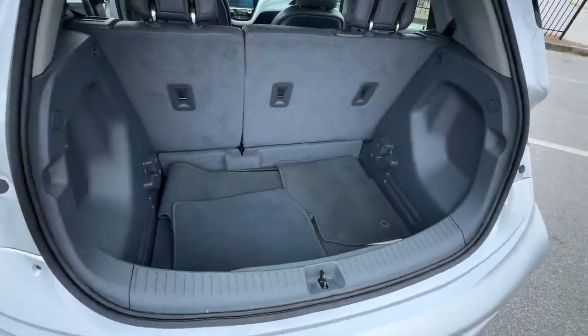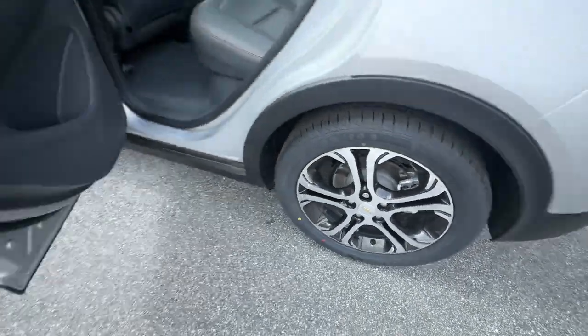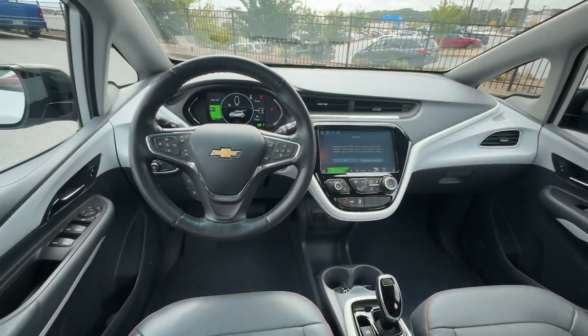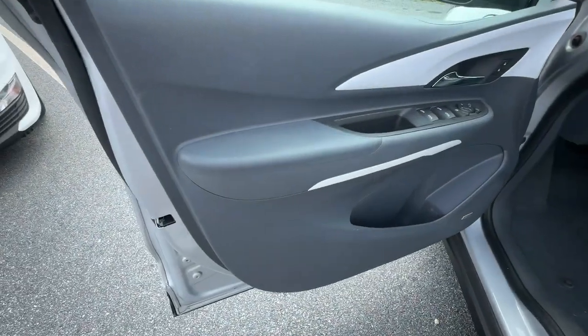These are just some of the great options this vehicle comes with: heated steering wheel, wireless charging station, intelligent auto on-off high beams, pre-collision system, lane departure warning, keyless entry, paddle shifters, premium sound system, heated mirrors, backup camera.